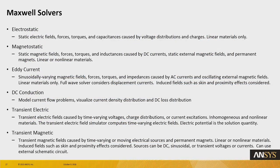So in Maxwell, how can I use Maxwell? What should I use Maxwell for? Is there an application that I can benefit from? Maxwell comes with different solvers. You can broadly classify them as electric or magnetic solvers. Again, I would say the most often used is the magnetostatic solver.